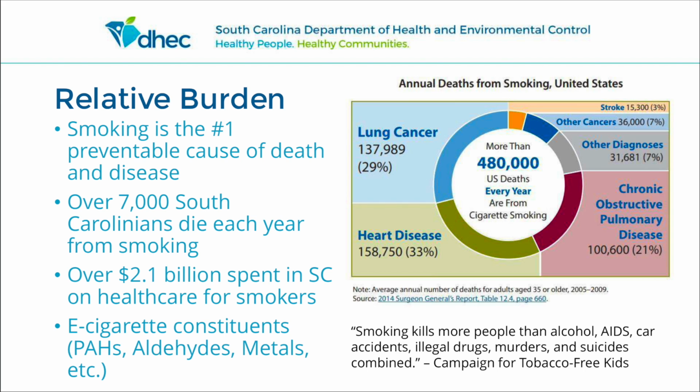But the issue is, if we see similar constituents from cigarettes in e-cigarettes. We had a presentation from a pediatrician, Dr. Lachlan Grant, who's here today, several weeks ago at the South Carolina Medical Association, who shared some important constituents that are also found in e-cigarettes.